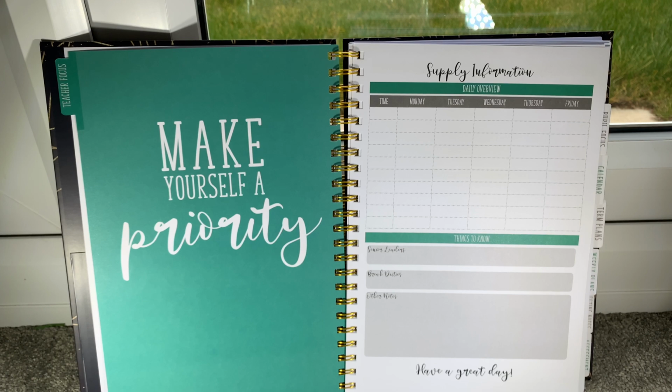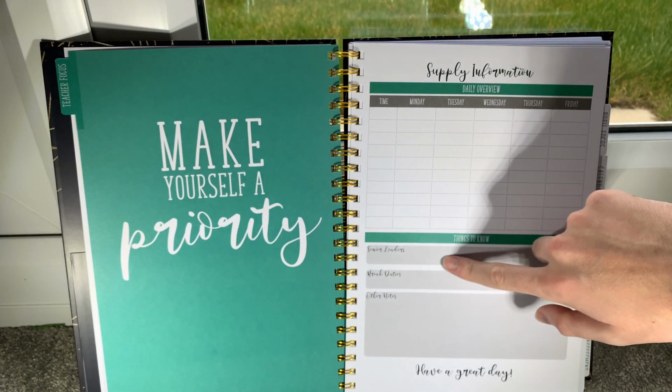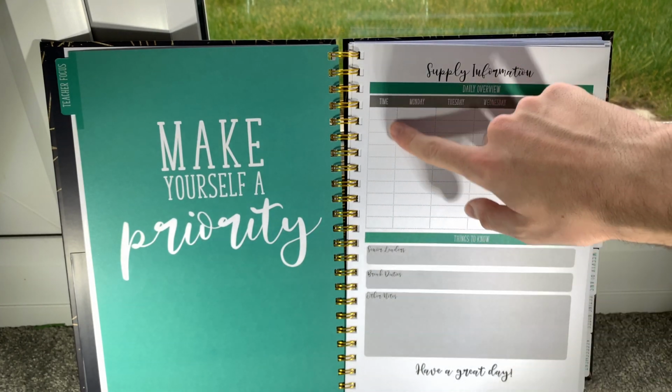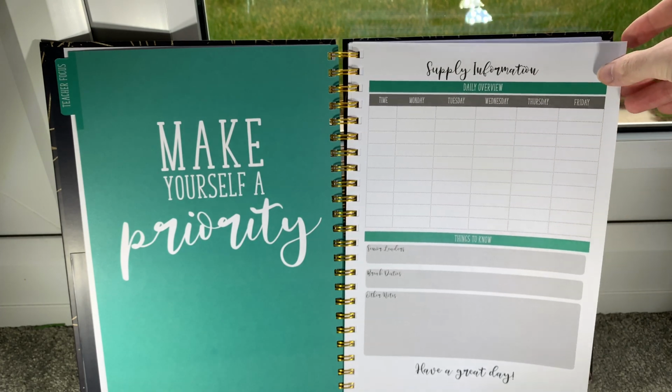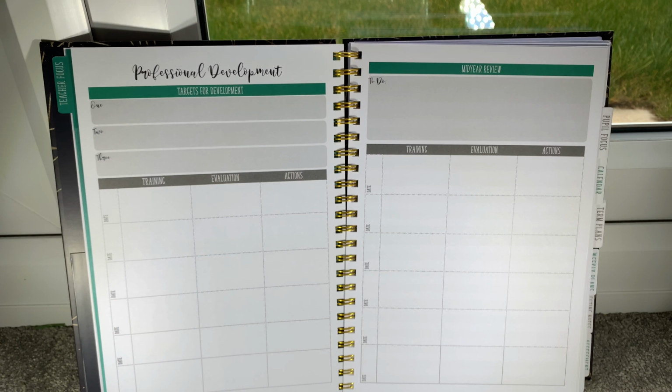Then an overview for when you have a supply teacher in your class. Obviously, it can be hard to keep it organised, so things to know like senior leaders, break duties, notes, timetable for the day. You can just leave this out, photocopy it if you need it, and it gives them a good overview of what's going to go on.